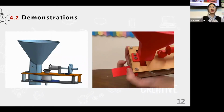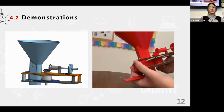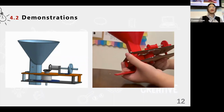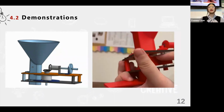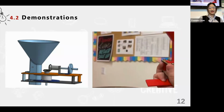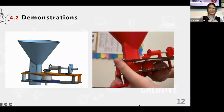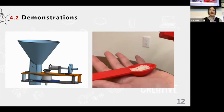When the tube of the container reaches the opening of the first wheel, the food will be loaded between the 2 wheels. As the wheels keep rotating, the food will be located in the enclosed area between the wheels and eventually leave the tube to the spoon. And as you can see in the end of this video, the rice is on the spoon.